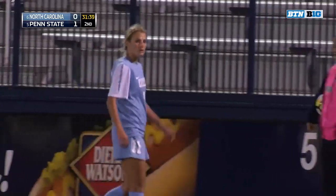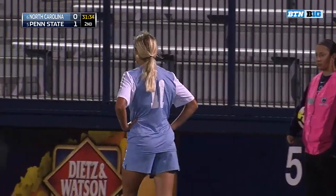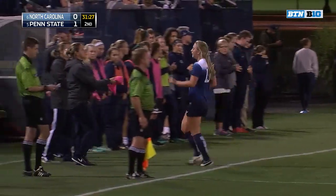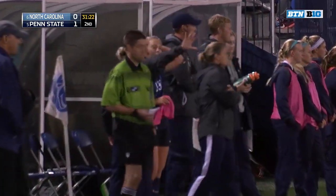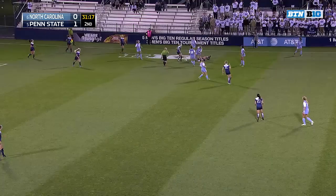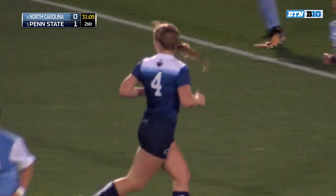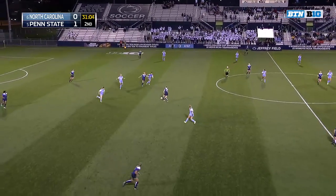Penn State substitution, number 4, Megan Schaefer, in for number 19. And Megan Schaefer will come in now for Penn State. Talia Ferry will exit. What do you make of that substitution to start the second half for Penn State? I think it gave Megan Schaefer a little bit more rest time going in to the second half. But they definitely lost her ability to hold the ball up top and be a target forward. I think Talia Ferry got caught coming a little bit deeper and didn't stretch the North Carolina formation quite as much.